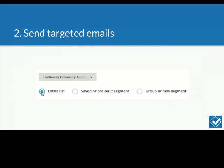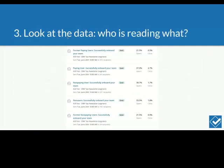So the final thing we're going to do here is look at the data. We're going to see who is reading what. MailChimp spits out data after every single email you send, so you can see what lists are actually reading and clicking on your content, what they're engaging with. So using this data, again, you can start to build ideas for how you can improve your email marketing.